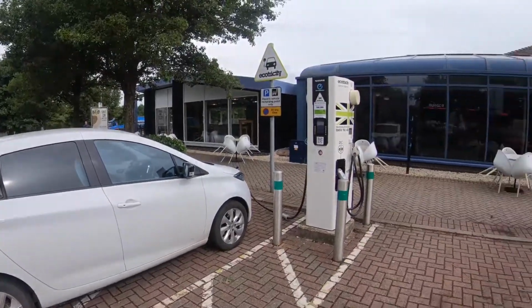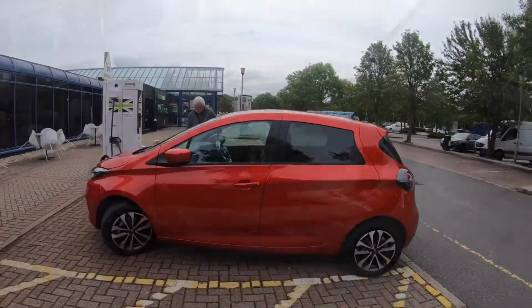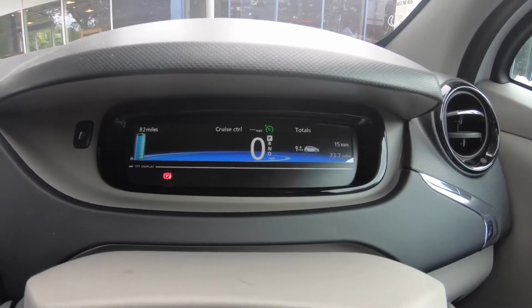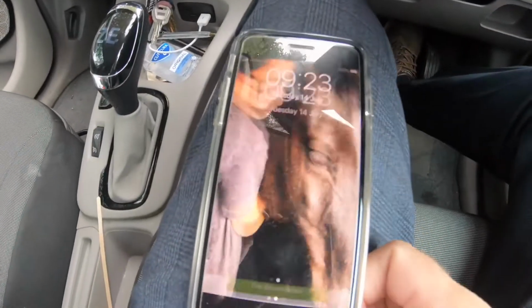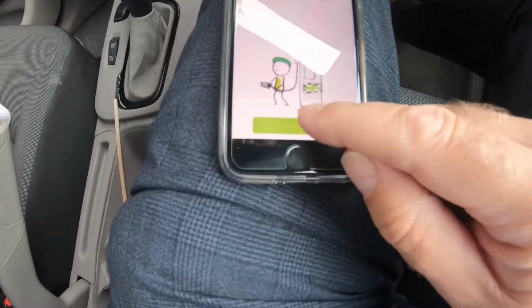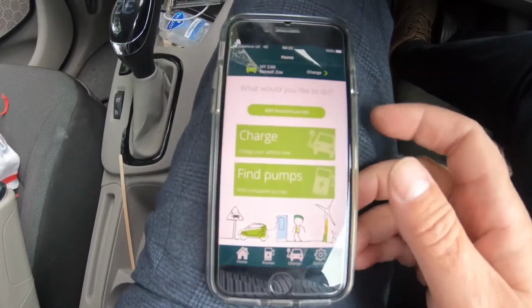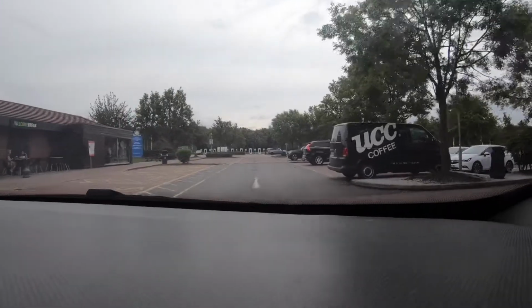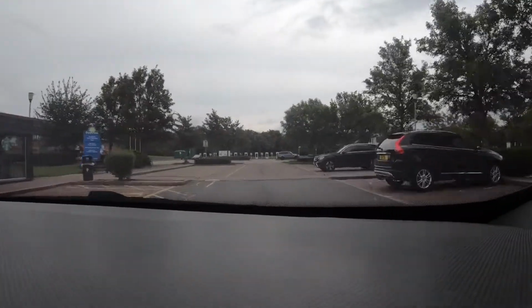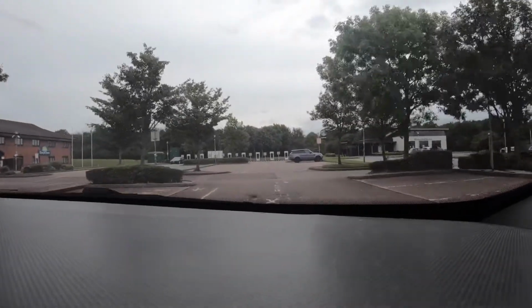The old Zoe, and then a brand new one just being delivered. Okay, 92%, 82 miles left on the clock, and £2.64. Off to the next one. There's the Tesla chargers.